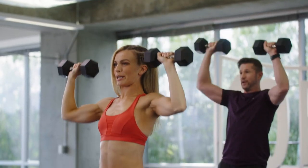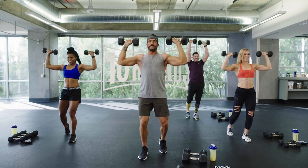Phenomenal. So many people think that 10 rounds, just because we're going to be boxing, it's going to be a shredding program. Yeah, that's true, but it's also a muscle-building program. Is it feeling heavy? Very. I'm starting to feel some oohs and some ows.